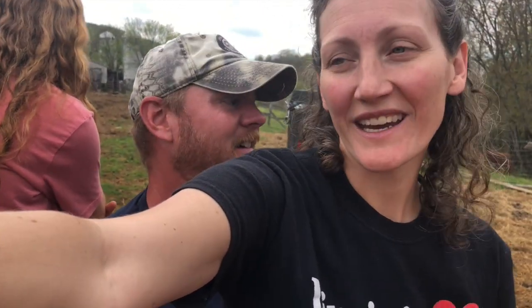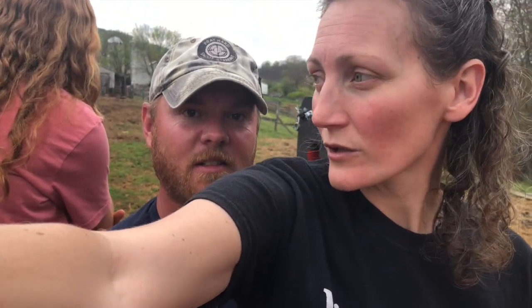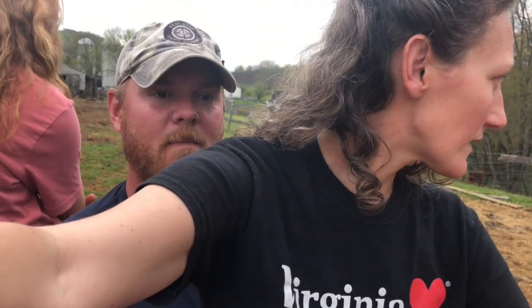All right. Well, we've put him out, and he's checking everybody out. They're checking him out, so I guess he'll do his job with whoever. He seems pretty happy. I think we only have one of the Tarentaise that did not get bred that we know of, but we're not positive. That's what we think, anyway. So he seems happy, and everybody's just hanging out here. We'll see how it all goes.